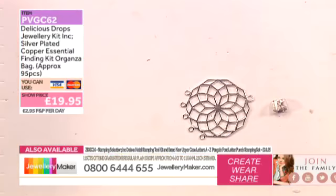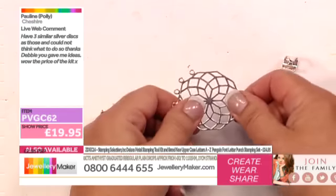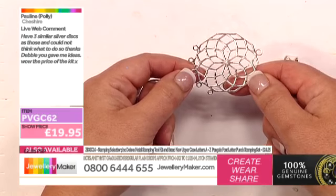Easy peasy. So let's move that out of the way. So then you're ending up with your bail and your blank. Now, I wanted to make that into a bracelet, so it's quite important that you decide what you want to do before you start.